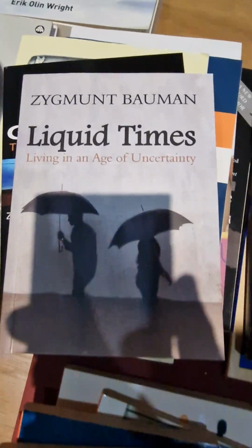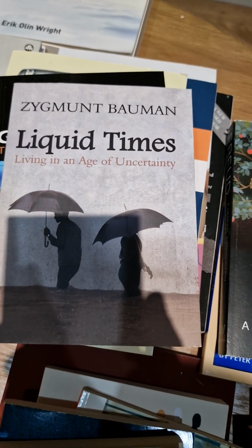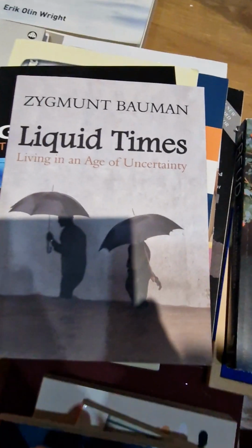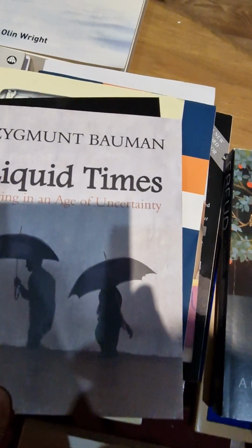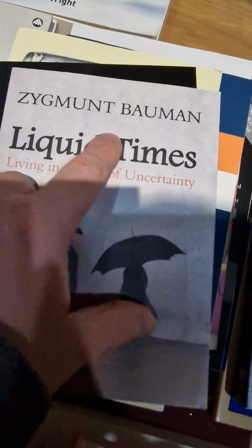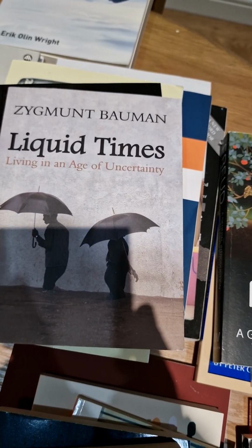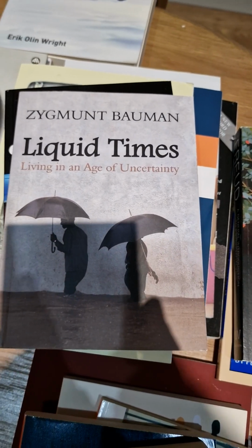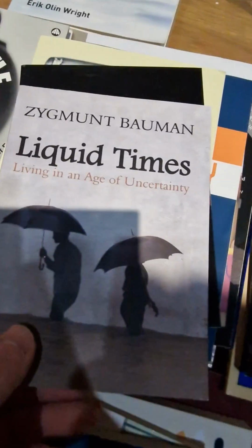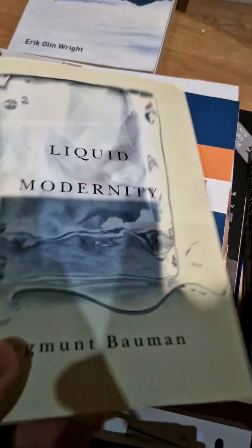Zygmunt Bauman, a legend of sociology, really. I'm in Leeds, in the UK. He lived and taught in Leeds for a very long time. He died only a few years ago, I think. So liquid times here. Bauman has this kind of common theme in a lot of his work. He uses the term liquid. So society is becoming less solid. It's becoming more like a liquid. Again, I'll go over it in another video at some point. But we've got liquid times, globalization, liquid modernity.